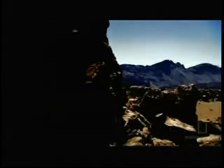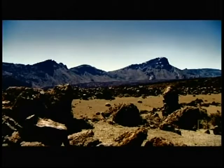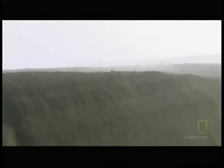This can only mean one thing. The modern whale began life as a land animal. To find out how a land animal evolved into the modern whale, we must return to ancient Pakistan.